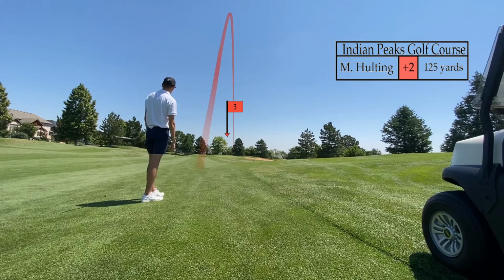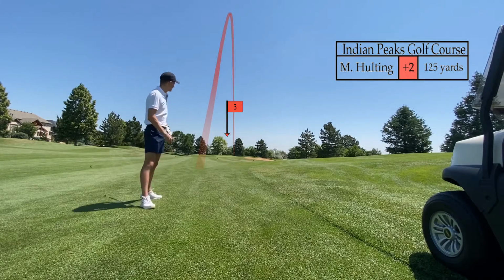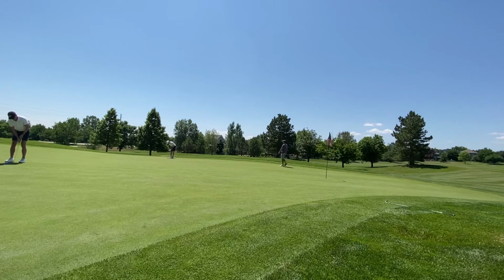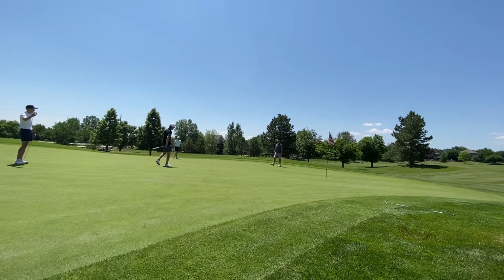Hit a nice shot exactly on line. Maybe a little long for my liking, but nevertheless, a birdie putt coming up. Walking up to this putt is about 30-35 feet, left to right, up the hill for the first 15 feet, and then down the hill the rest of the way. I step up here and probably hit the worst putt I've ever hit in my entire life. Only goes about 15 feet and stops right on top of the hill.